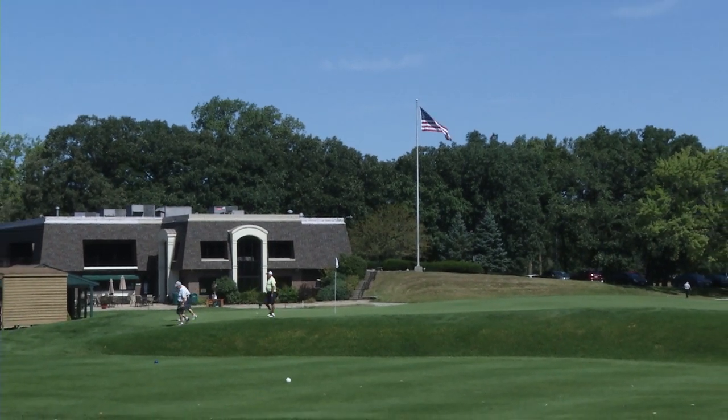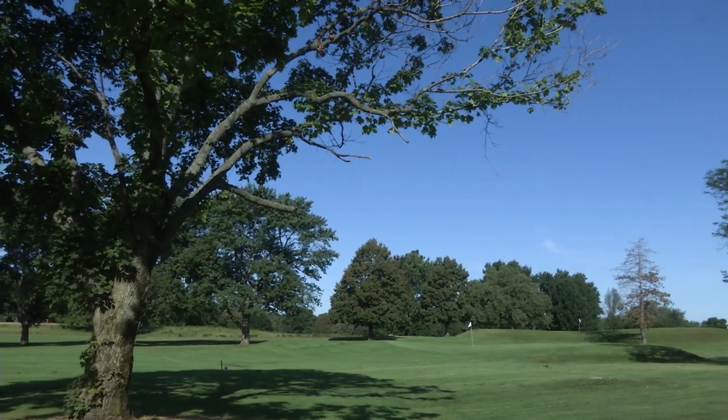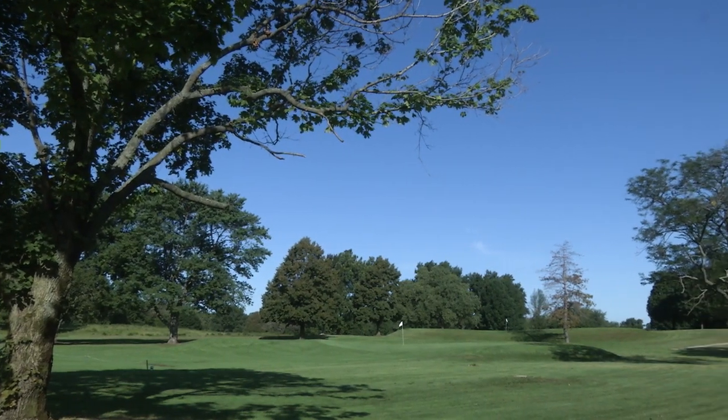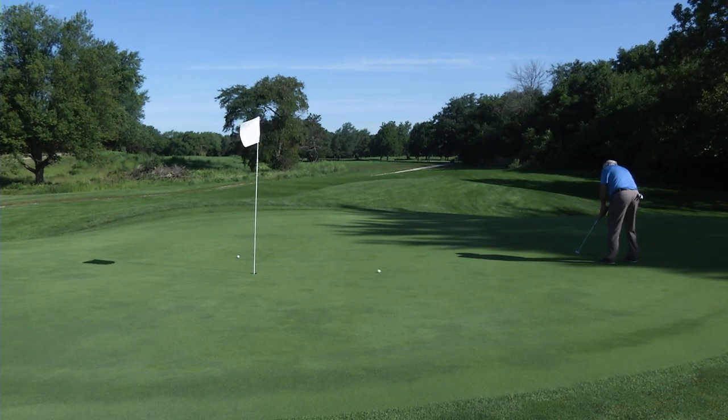Kankakee Elks has prices that can't be beat for what you are getting in return. Top-notch conditioning, all set over peaceful rolling terrain. Conditions are perfect this time of year. I mean, in the fall, great time of year to play golf. The greens are in perfect shape this year, and the fairways are perfect. We're having a great year.